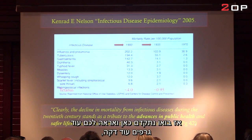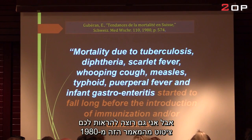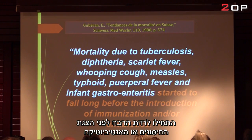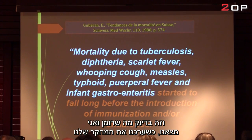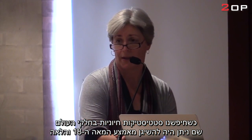So let's move on here, and I'm going to show you some more graphs in a minute. But I also want to show you a quote from this article from 1980. This doctor says that the death rate from tuberculosis, diphtheria, scarlet fever, all these other things started to fall long before the introduction of vaccinations or antibiotics. And that's exactly what Roman and I found when we did our research looking at vital statistics in parts of the world where they were available from the mid-1800s and onwards.